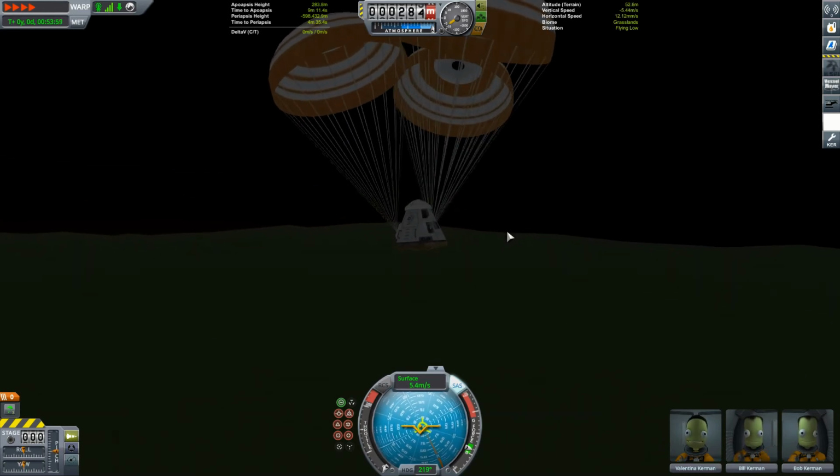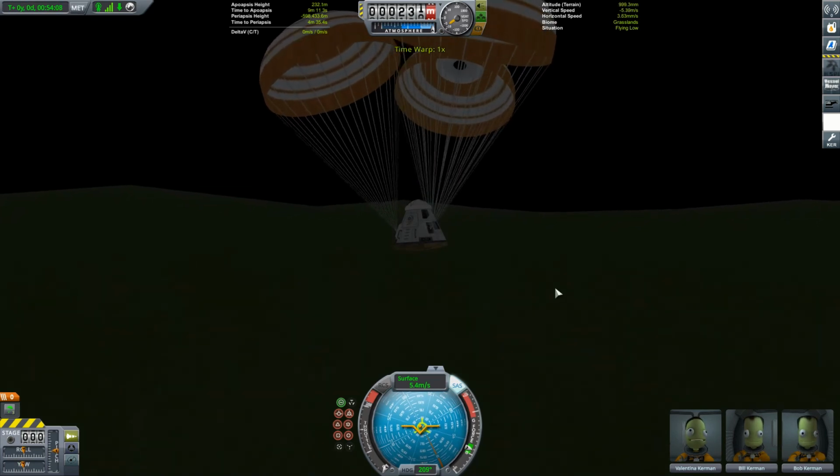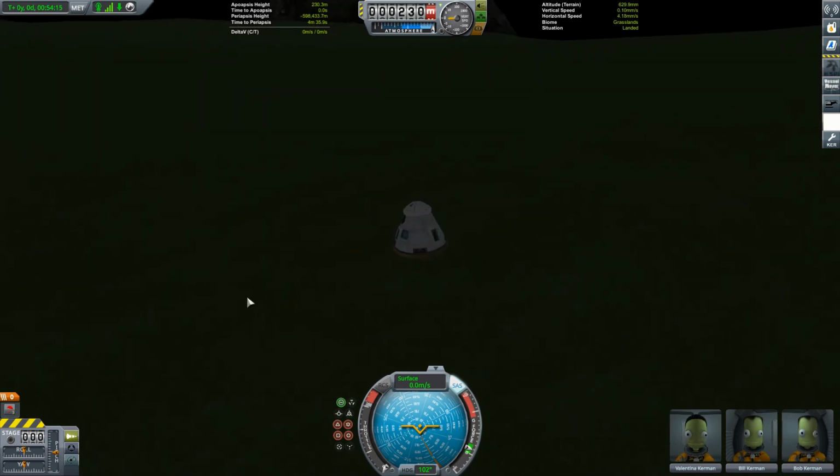Mission accomplished. Job done. Now, just as we get close to the ground, let's just... And there we have it. Beautiful. So we've tested two new launch vehicles over these last two episodes, and that will allow us to push our space program on to much bigger and better things.